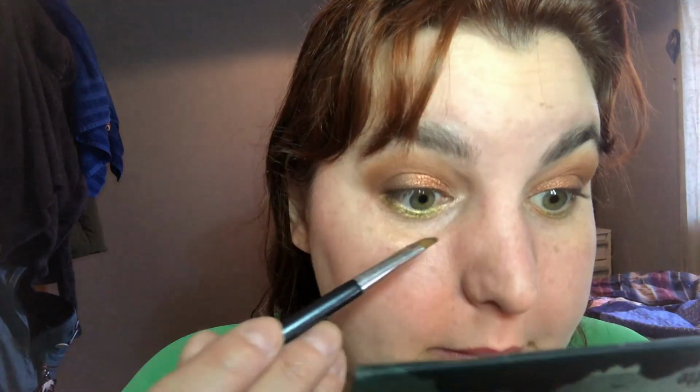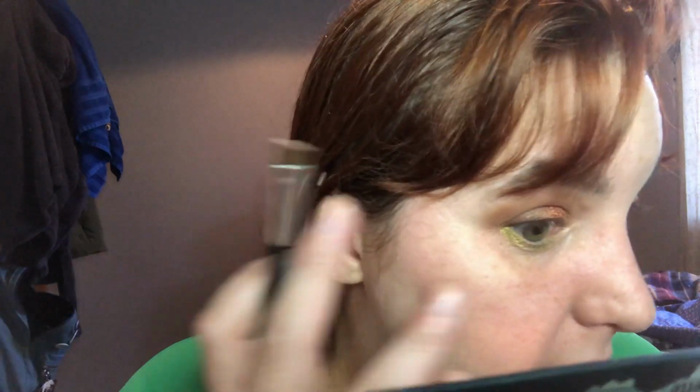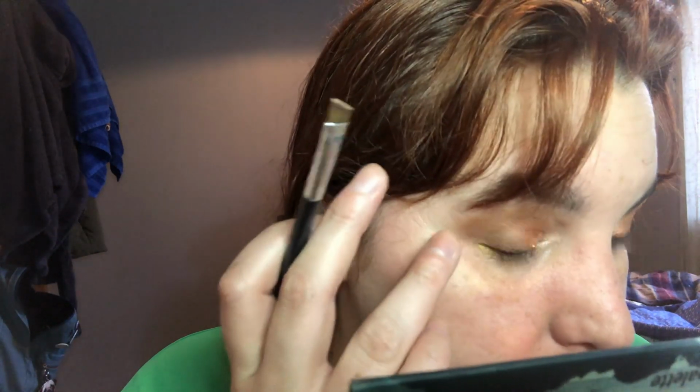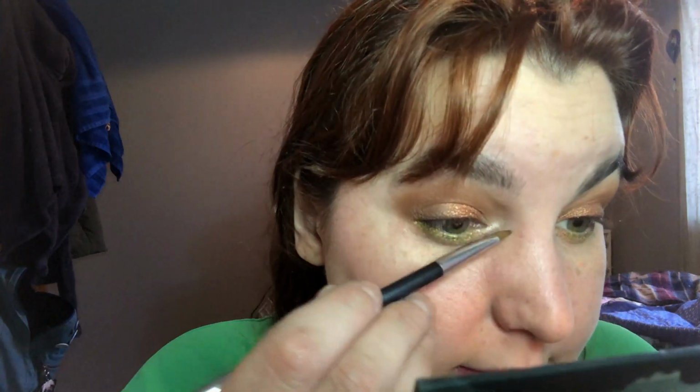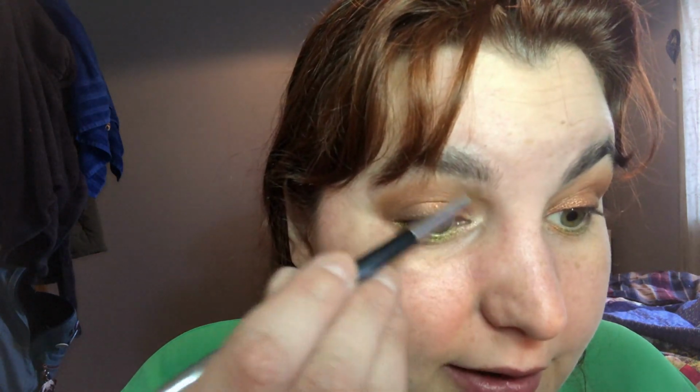There is a little mirror on here, so that's what I'm currently looking at. Yeah, there is a lot of fallout all here. This one on top of my lid has definitely fallen out quite a lot.